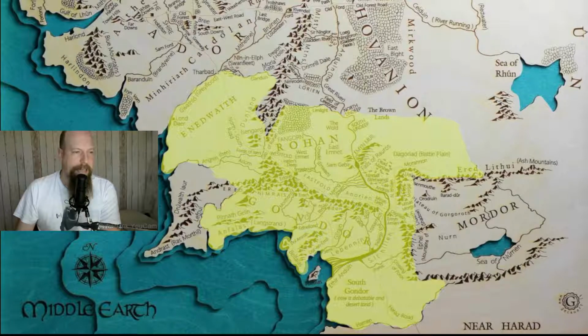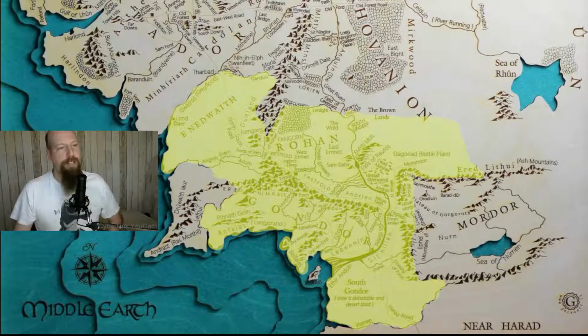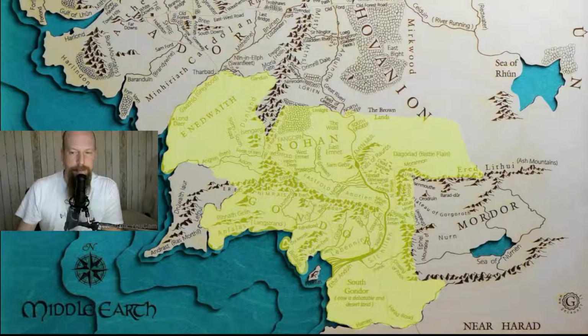And out in the east is slightly blurrier. I kind of stopped it just after the Dagorlad. I couldn't find a huge amount on how far east the realm of Gondor stretched. LOTR.fandom.net suggests it goes as far east as the Sea of Rhûn, but they're slightly shy on sources. I couldn't find much to back this up. But we do know that Dagorlad was Gondor, so that's where I've highlighted it to.